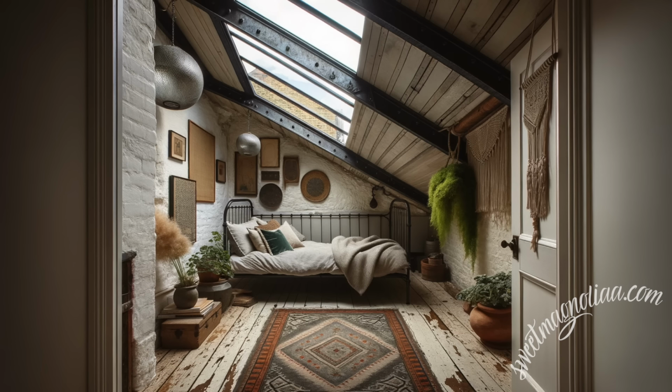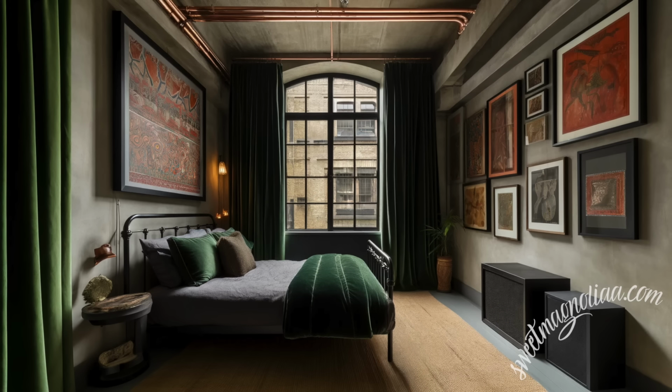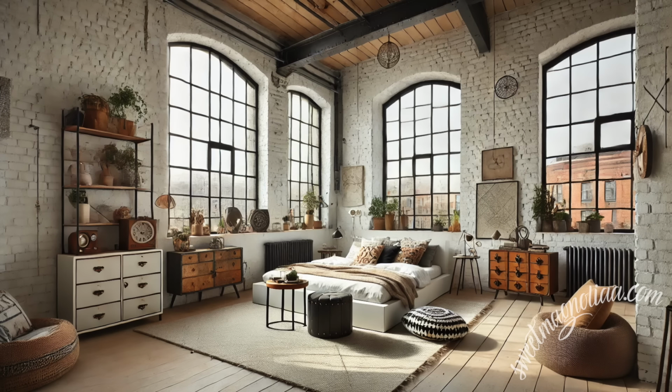Large potted plants inject life and color, helping to purify the air and soften the industrial aesthetics. Hanging plants or a vertical garden can also maximize green space.